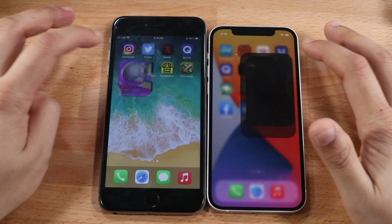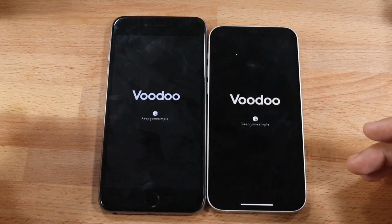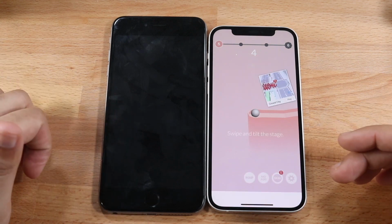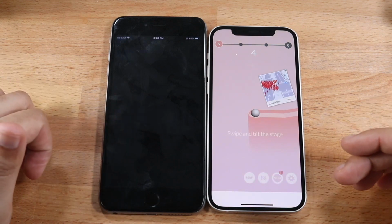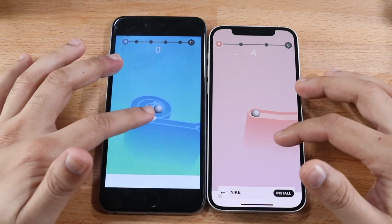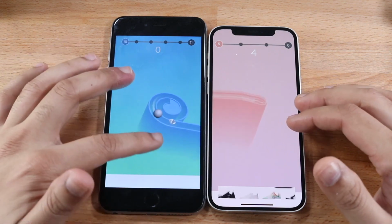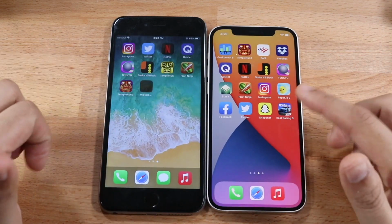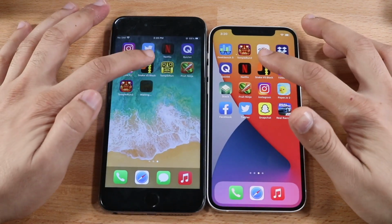Thank you, 3, 2, 1. And again, the iPhone 12 is faster. iPhone 6s Plus is noticeably behind this phone. And it was stuck on a black screen for a while. I don't know what happened there, but definitely for sure, I think gameplay is about the same, but when it came down to the performance, faster on the iPhone 12.